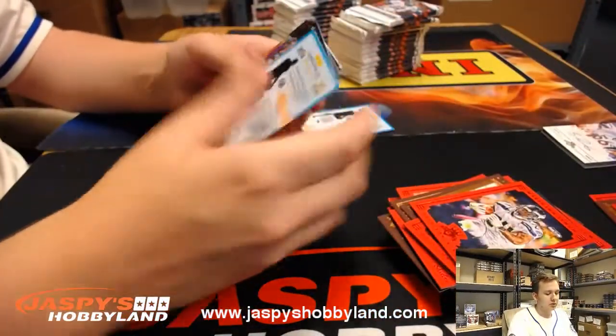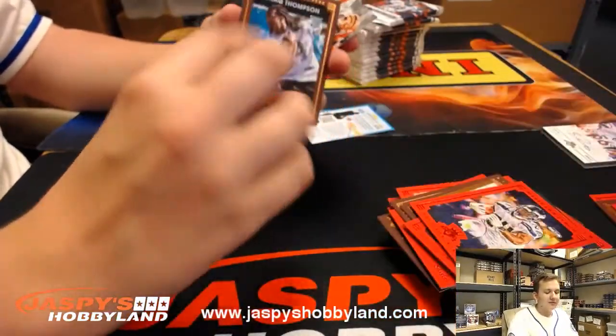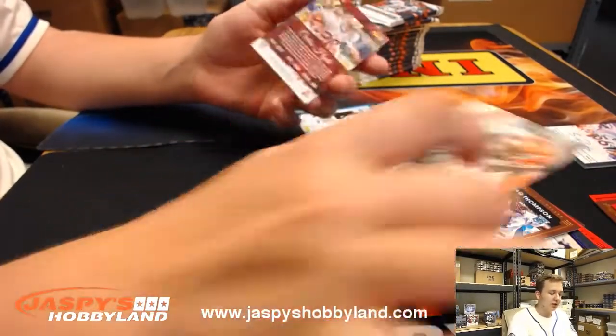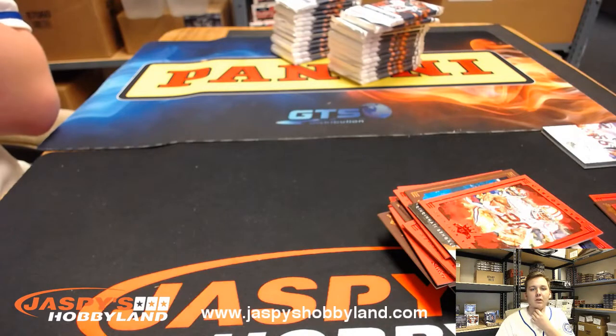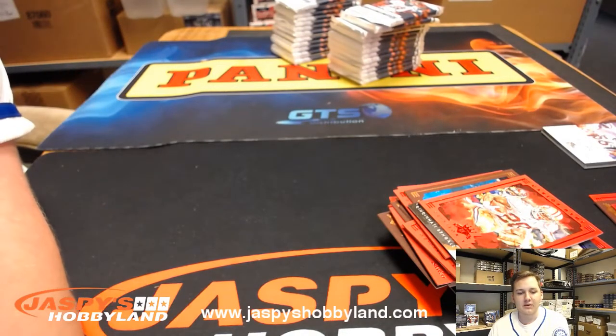Got Marshawn Lynch. So I got 11 left in Trinity and 15 left in Gold Standard. Would love to get both of those done tonight. Let's get it going. Shaq Thompson, Jeremy Hill, and Carlos Hyde round out box number one. So 11 left there in Trinity.